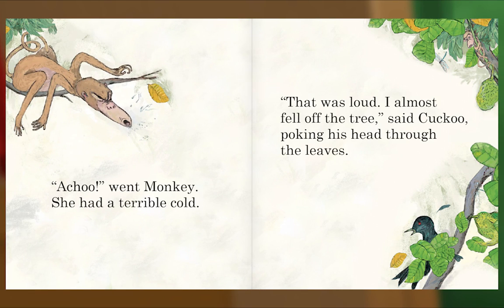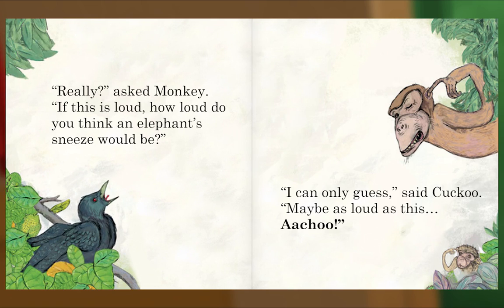Achoo! Went Monkey. She had a terrible cold. That was loud. I almost fell off the tree, said Cuckoo, poking his head through the leaves. Really? Asked Monkey. If this is loud, how loud do you think an elephant sneeze would be? I can only guess, said Cuckoo. Maybe as loud as this. Achoo!